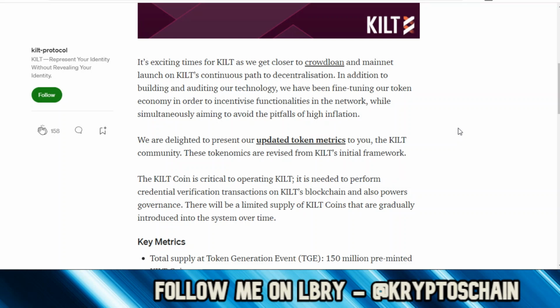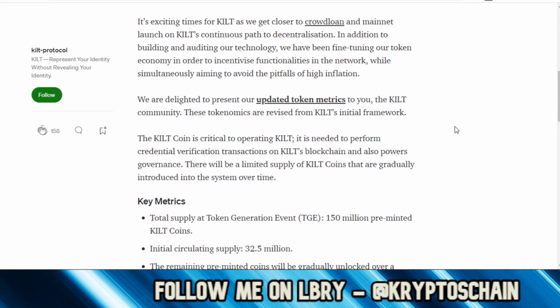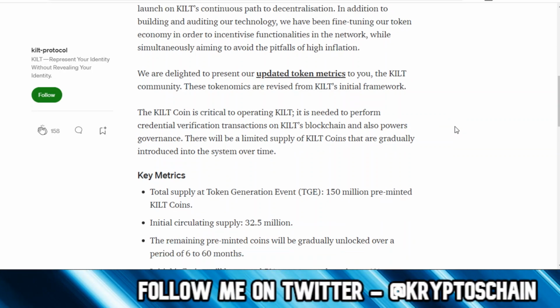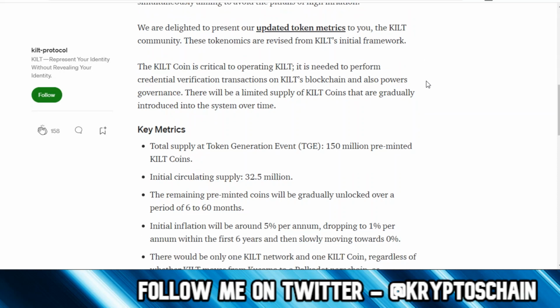So it's exciting times for Kilt as we get closer to crowd loan and mainnet launch on Kilt's continuous path to decentralization. In addition to building and auditing their technology, they've been fine-tuning the token economy in order to incentivize functionalities in the network while simultaneously aiming to avoid the pitfalls of high inflation. They're delighted to present the updated token metrics to the Kilt community. These tokenomics are revised from Kilt's initial framework.